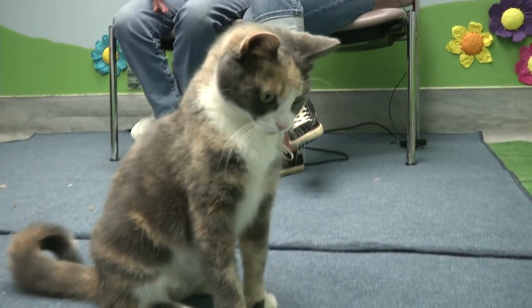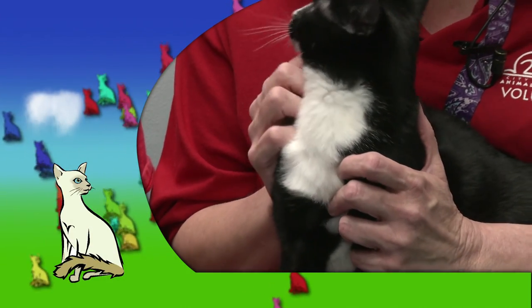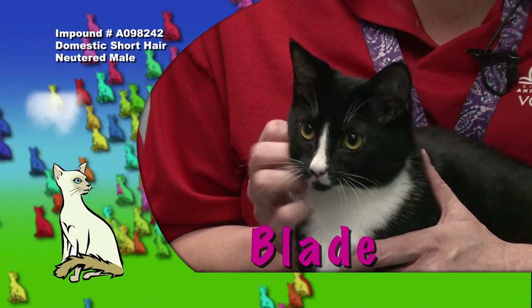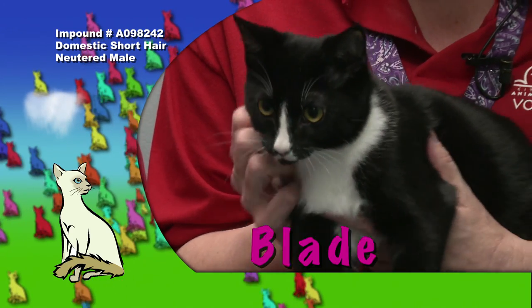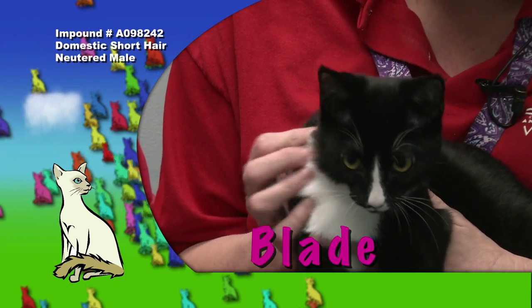Beautiful muted tortie. This is Daenerys? This is Daenerys. You have a beautiful little boy with you. I do. This is Blade. He's about 4 months old. Just a very sweet kitten. He's a special kitty too. He is. He has FeLV. As a kitten, they can test positive, but we keep testing here in the hopes that that will change.